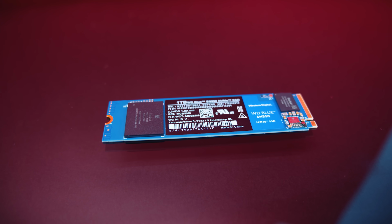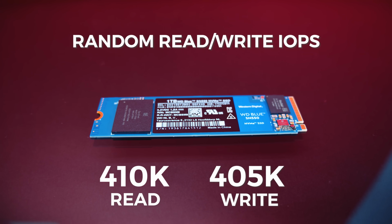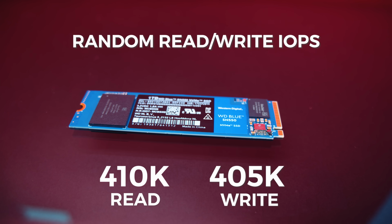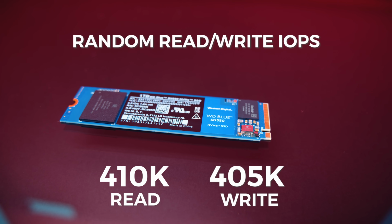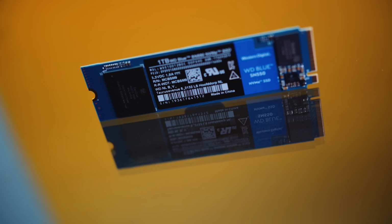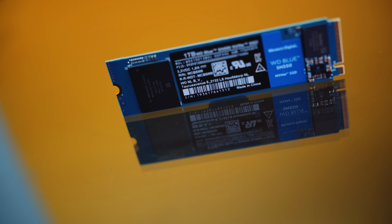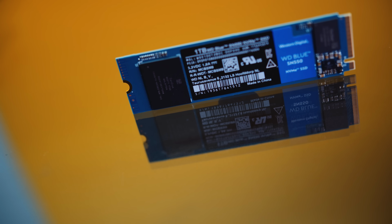And generally, M.2 drives are faster than their SATA counterparts by a minimum factor of probably around 4 times. The SN550 has adequate random read and write performance of around 410K to 405K IOPS, and the drive is also fully PCIe Gen 3 capable and compatible and should also work in Gen 4 slots too. And we did actually test this and it works perfectly. It comes with a 5-year limited warranty and should give you around 1.7 million hours before anything goes wrong, and that's around 194 years. So yeah, it's quite a lot.